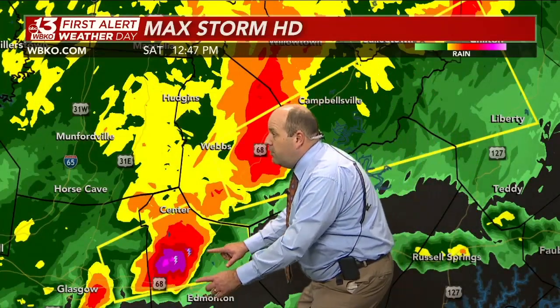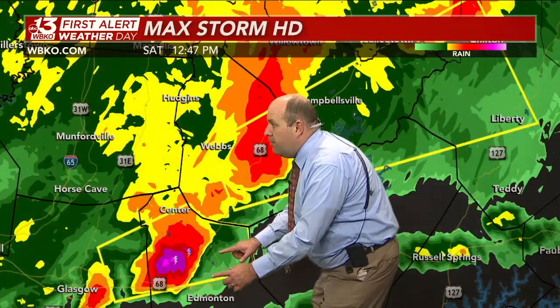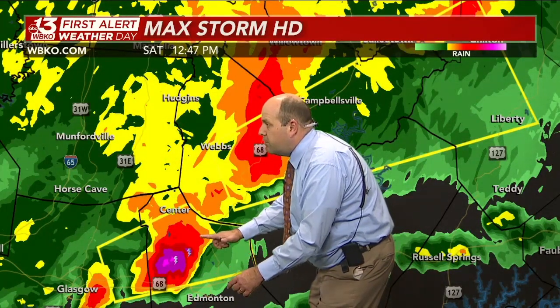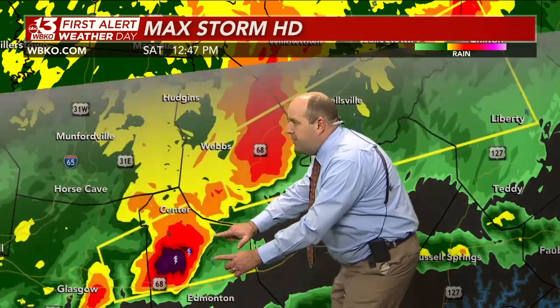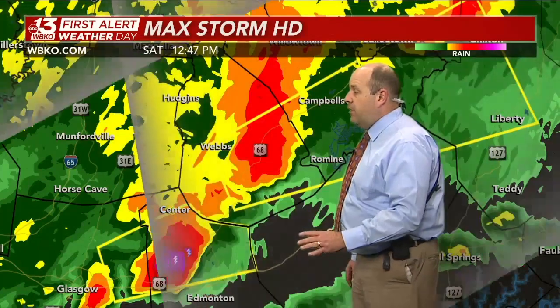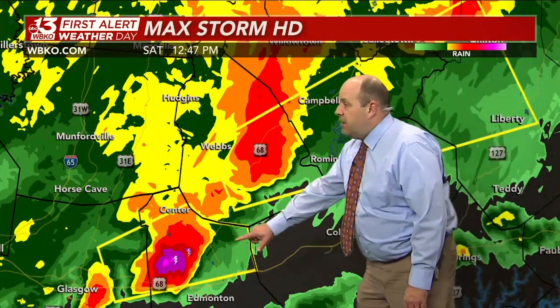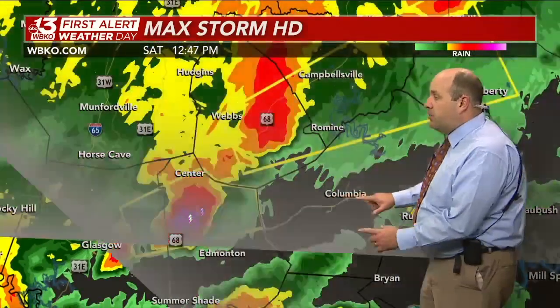And that is now on the northern part of Metcalfe County. Between Center and Edmonton, there could be some potential for wind damage here. You've got Sulphur Well in that vicinity, and that cell is racing to the east-northeast also at 70 miles an hour. That's going to move into Adair County very soon. So you can see this is Metcalfe County. Here's Adair County. Here's Columbia.